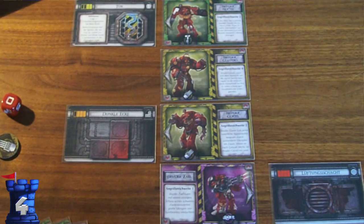Number 4 is Space Hulk Death Angel. Now, Space Hulk, very popular board game. This was a card game cooperative version, which was just unique and different to the point where I played this with people who don't even like Warhammer 40K, and they enjoyed this game.